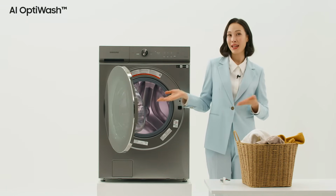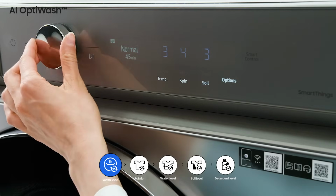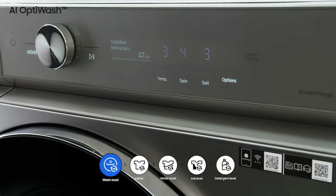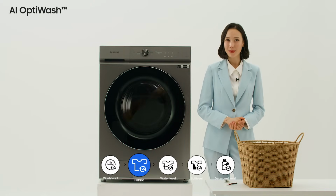Shall we take a look at how it works? First is the wash load sensing. Put the laundry in and press the button. It automatically detects the weight of the laundry. The second step is what we call fabric detection.